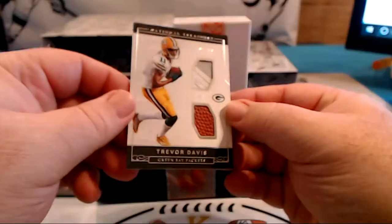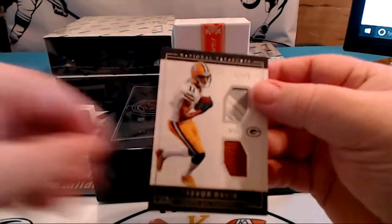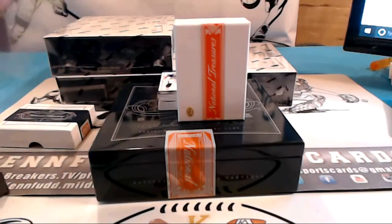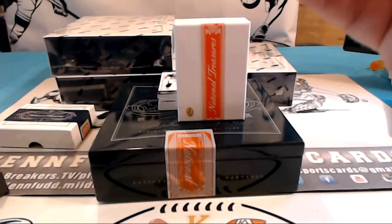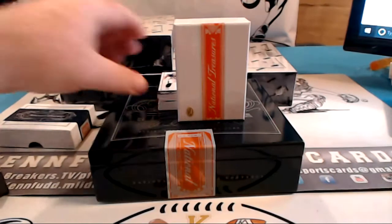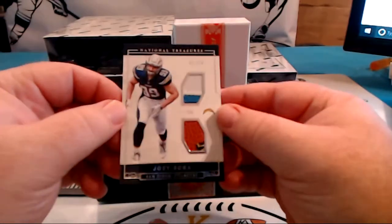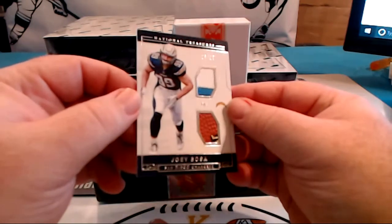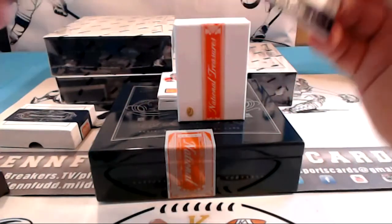For the Green Bay Packers, 82 of 99, Trevor Davis. Mitch, 2020. That looks like glove ball. A glove and a football. 82 of 99. For the San Diego Superchargers, looks like patch ball, Joey Bosa. 3 of 99. Chargers are Archie.